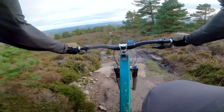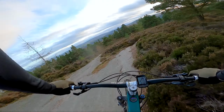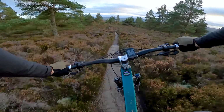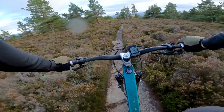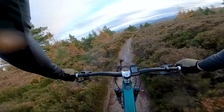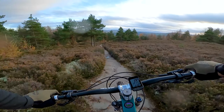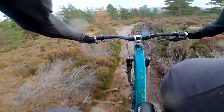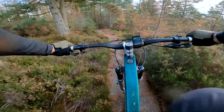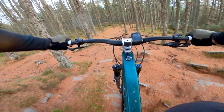A few little bits you have to be wary of. But super good fun, just fast going. It has been wet, but safe for a few puddles. Certainly the top section doesn't feel it. And then you come into the woods and it gets a little bit darker, steeper, more technical.